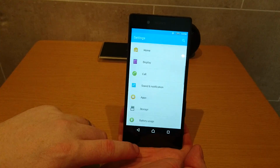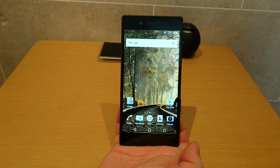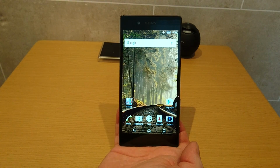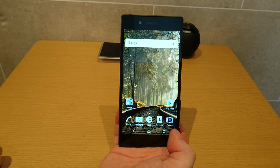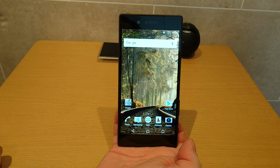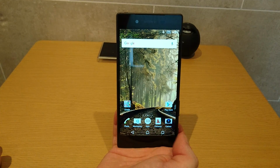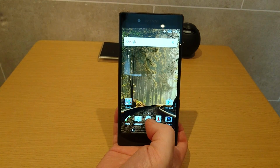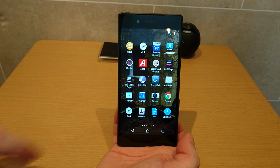The camera itself is one of the main talking points of Sony's whole entire range, but the Z5 having the 23-megapixel main camera with 4K video capture is fantastic. It's actually been awarded the top mark by DxOMark right up until the Samsung Galaxy S7. So the camera, as you'd expect from Sony, is top notch. And camera wise, I'm going to show you if I load the camera up.